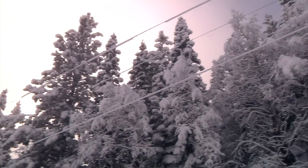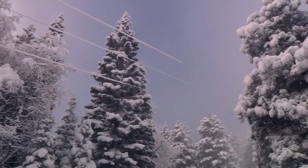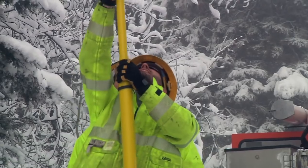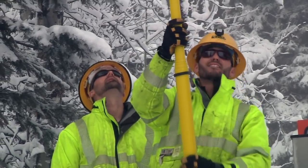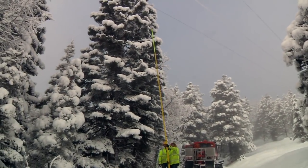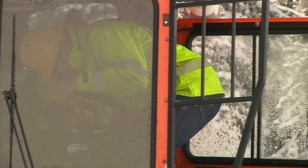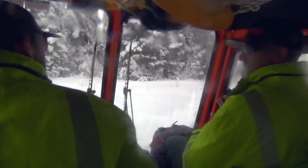Another issue is snow accumulating on lines. When the snow unloads, lines can bounce together and cause an outage. To prevent this, linemen knock snow off and note problem areas so they can reconfigure lines during the summer. Storms don't follow a schedule. Whether it's 4 in the afternoon or 2 in the morning, Quinn and his crewmates are ready to respond.